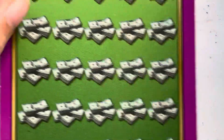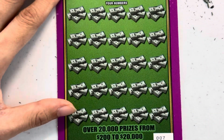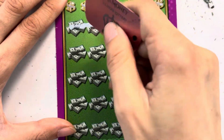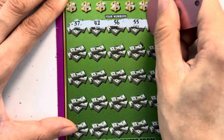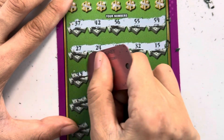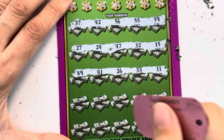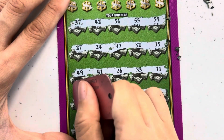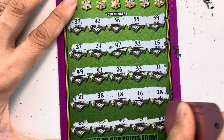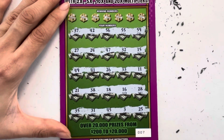Ticket number 007, let's go. Back to back. Yeah, but I'm glad I found a multiplier. Okay, no multipliers found. Let's see.